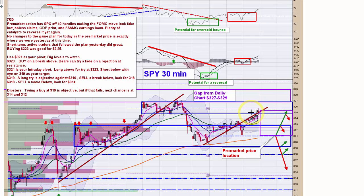We also talked about being careful of overnight risk in this environment. We talked about the FOMC first move is usually fake. That has kind of played out overnight. As we stand here now at about 7:10 a.m. in the pre-market, we're down about 40 handles, putting price right back down towards 321 where we closed Tuesday night. So that has left a huge gap above as it stands now.